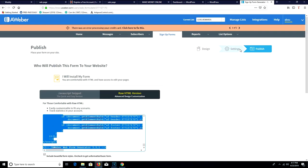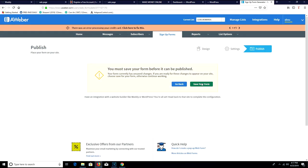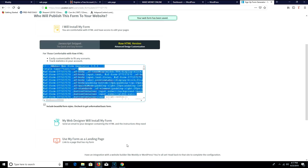And go back right here. You wanna come back to your settings and just change that. Change it and make sure it sends them to your sales page. Paste, and you're gonna save this form. Now this is an example, guys. See? So it should work. It should work.